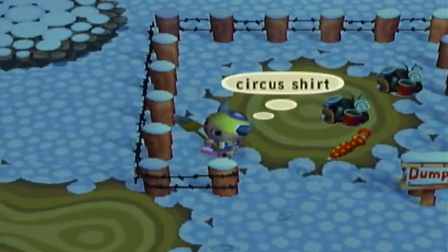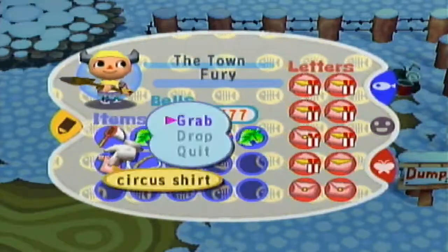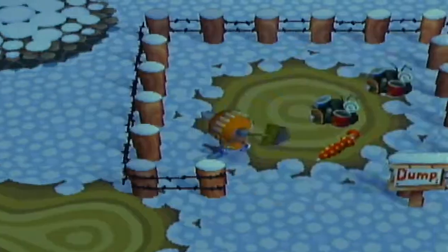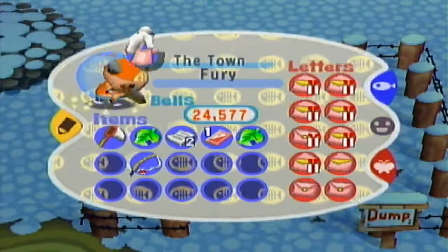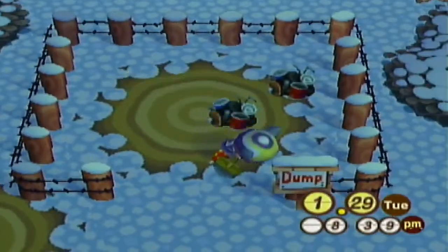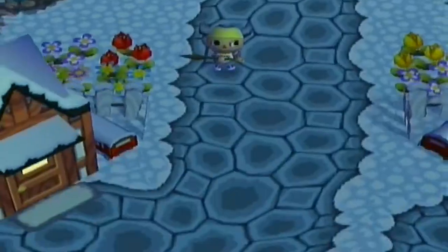Ooh, what do we have here? Next to those garbages I left there, we have a circus shirt. That doesn't look very circus-y. Although I know my favorite animal, Pierce, wears that shirt. Let's see what else we got. We have a lacy parasol. Extremely lacy. We can sell that later.